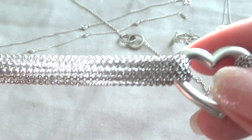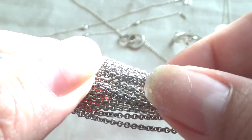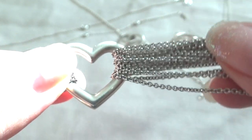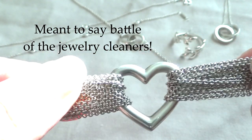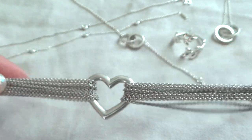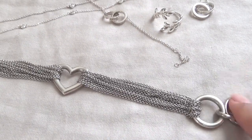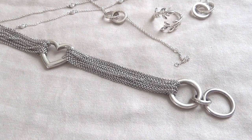And I'm kind of letting it get oxidized on purpose because a while ago, on my previous Instagram account before I got disabled, I talked about how I wanted to pit 3 different jewelry cleaners against each other, and I wanted to call it the war of the jewelry cleaners. I wanted to pit Tiffany against Pandora, against an Amazon silver cleaner, and I wanted to see which performed the best. That's why I'm letting this go on purpose, so that it can get as dirty as possible, so that I can go ahead and clean it.